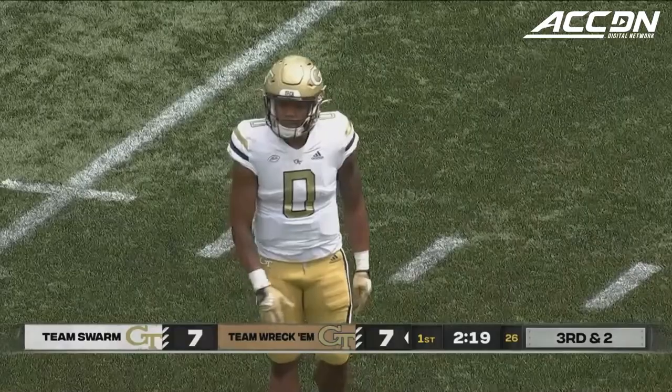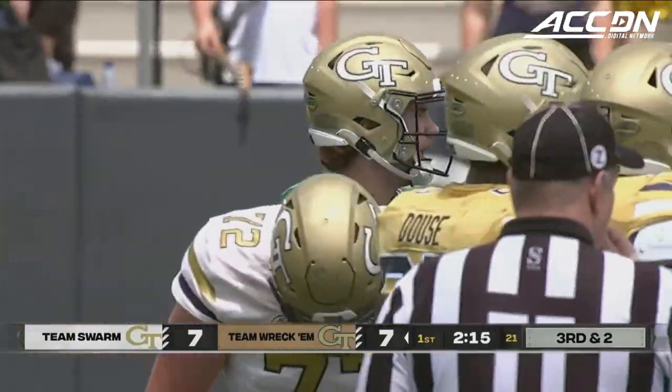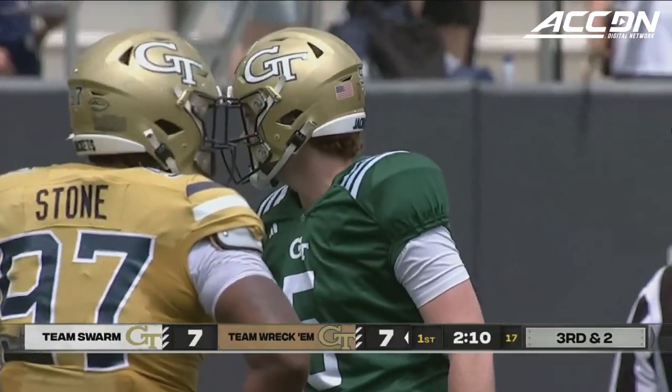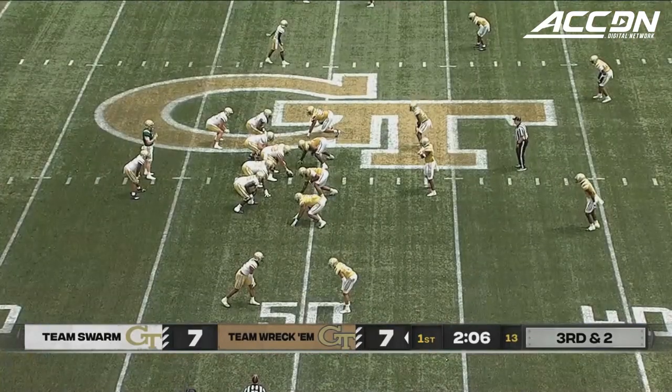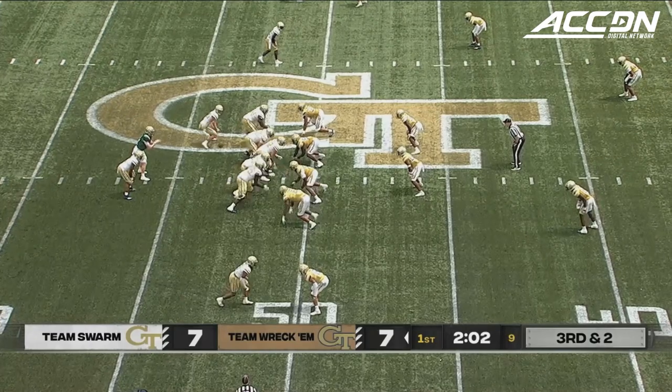Not the first time Georgia Tech has gone to Louisville for a transfer at the running back spot. Hassan Hall, their leading rusher a season ago, was initially a Louisville Cardinal before transferring to Georgia Tech himself. So second time that Georgia Tech has dipped into the Cardinal pool and brought him over into the gold and white uniform.